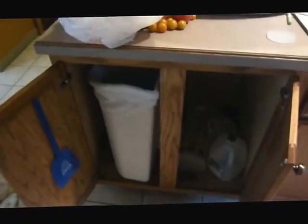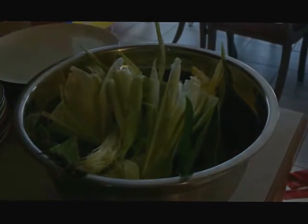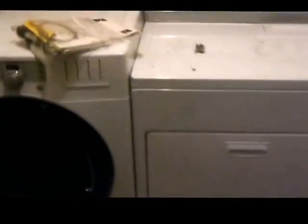Here's something that pretty much anybody can do. We have our trash, and right there is where we keep our recycling. In addition to recycling, over here, this is where we have our compost. If we buy our appliances, we try to make sure that they're Energy Star.